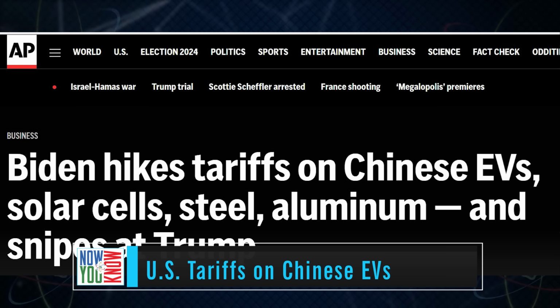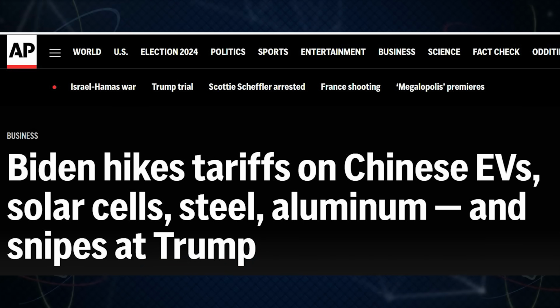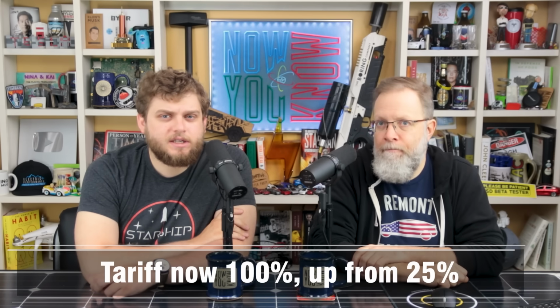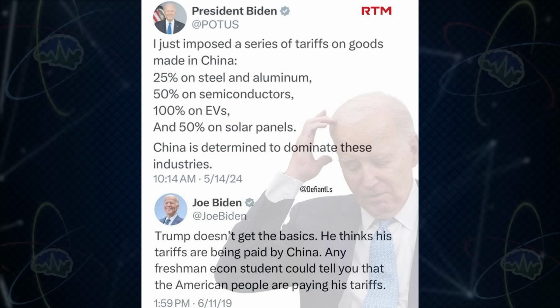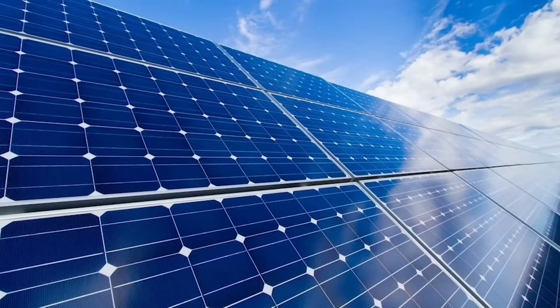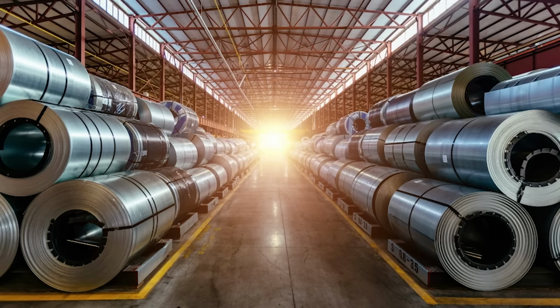And speaking of rates, the Biden administration just announced a quadrupling of the import tariff for Chinese EVs. Quadruple? Yep. The tariff is now 100%, up from 25%. Didn't Biden say Trump was stupid for proposing this back in June of 2019? Yep. Here's his tweet from then and now. Now, some of the tariffs on Chinese-made goods, like advanced batteries and some medical equipment, will be phased in over 3 years, but the EV, solar cell, steel, and aluminum tariffs will take place this year.